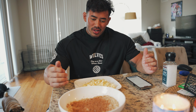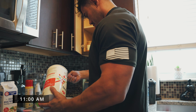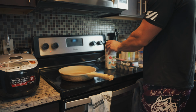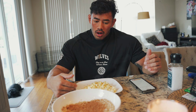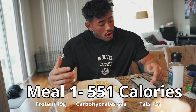Alright, wrapped up with cardio, just made my breakfast, and it's a typical bodybuilding meal, just eggs, egg whites, and oatmeal. So right here I have 75 grams of oatmeal. I weigh it dry, and then I add about probably 8 ounces of water, microwave it for about 4 minutes, and usually it comes out really nice and fluffy. And then here I have 2 whole eggs and then 8 ounces of egg whites. And my total macro intake, I have about 49 grams of protein, 53 grams of carbs, and 15 grams of fat. So this is meal number 1, 4 more meals to go.